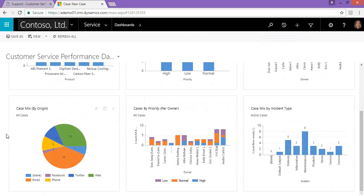And then just some additional ones here where you can see maybe by origin, are they coming in more over the social channels? Is it the phone? And as you can quickly see right here from within this chart, it's mostly web and email. And then also those cases that are assigned to those agents, what are the priority levels? So if you see that one agent has more higher priority items and you need to offset some of that workload, you can certainly open it up right from within this dashboard and assign those maybe to a queue to offset that workload for that particular CSR.